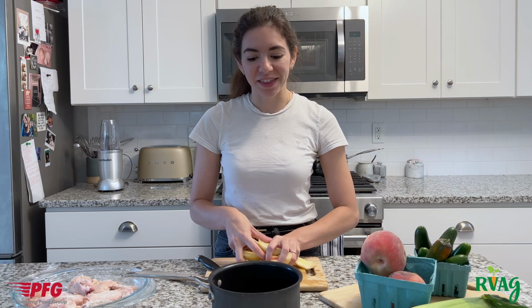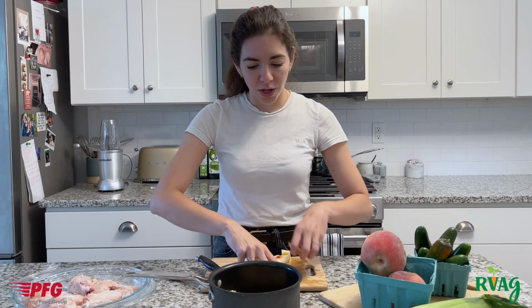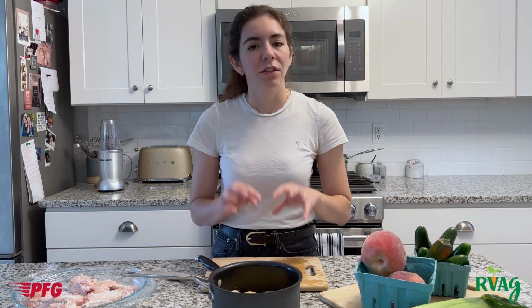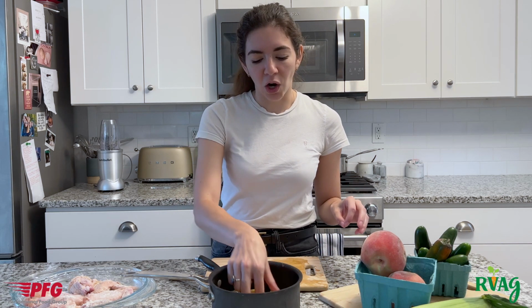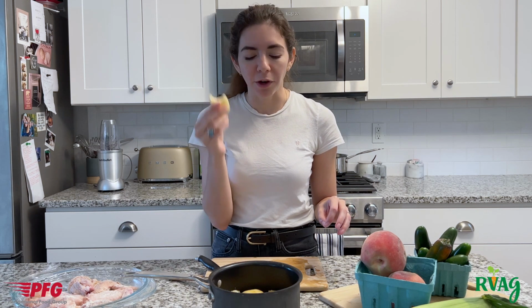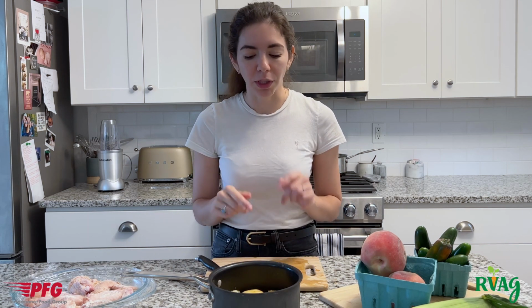All of my peaches are chopped up and ready to go in this stock pot here. Going to add a little bit of water, and then I'm going to reduce this down on the stove. So this works extremely well if your peaches are not quite ripe yet. This will really soften them up. Mine are a really nice texture. Great flavor. So this will work really well.